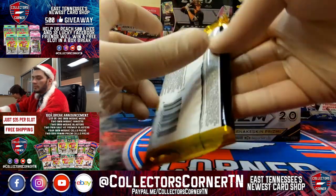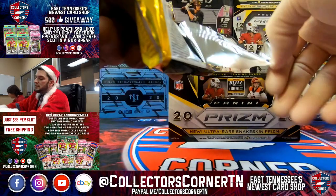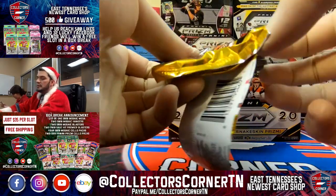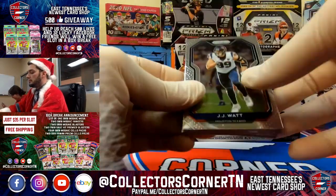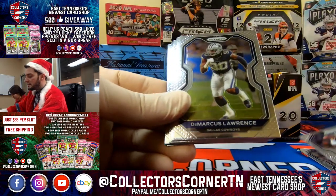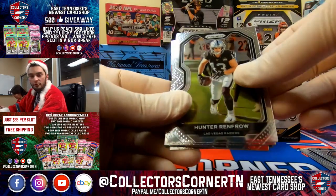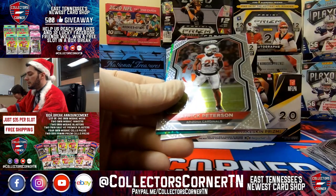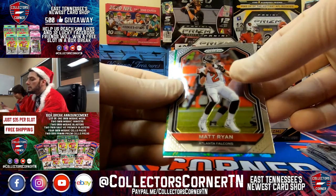So looking for another auto. Maybe a nice little jersey. Something nice. Let's get something nice for somebody here. J.J. Watt, Lamar Jackson, DeMarcus Lawrence, Cortland Sutton, Hunter Renfrow, Khalil Mack, Kenny Clark, Patrick Peterson, Matt Ryan.